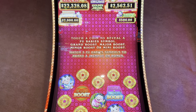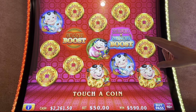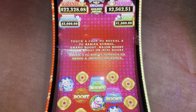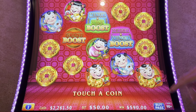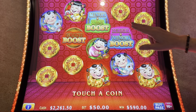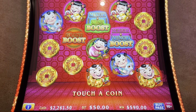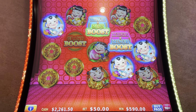Wow, major head miner boost. Okay, so just don't even say it. It's like saying 7 in craps. Okay, that's good. Mini goes to 1,000. Wow. This is a good one. This one? Left. What's major. That? We don't have any of those yet, do we? No. Major again. Wow. Everything is good here if anything but mini. Minor!